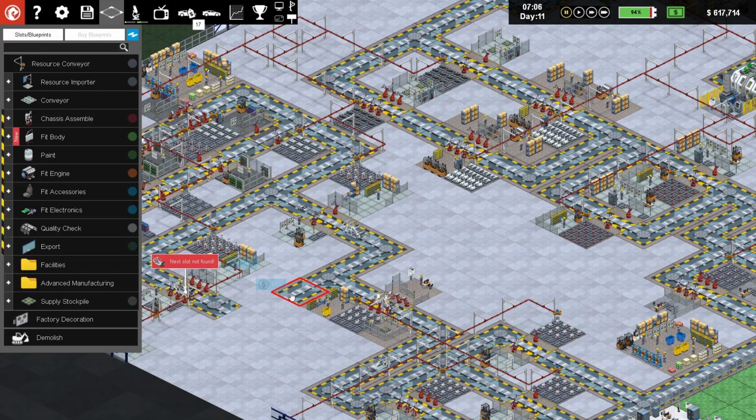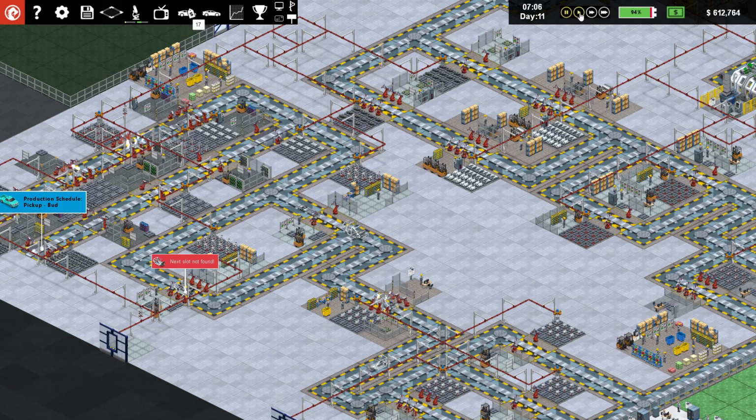Okay, I think we're going to have to do something a bit different. Yeah, I think we're going to have to do this. Let's see if this works. Nope, that doesn't work. How about that? That's very tacky, but it could work. It works. Now, there's a lot to be said for tacky. Okay, second chassis line is underway and producing the expensive and deluxe models.